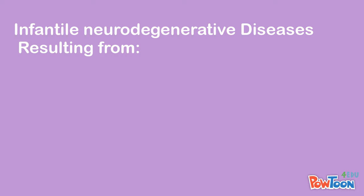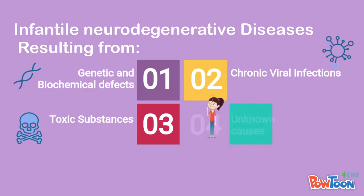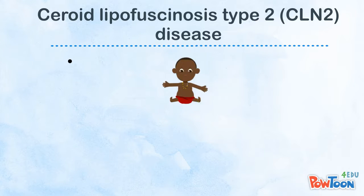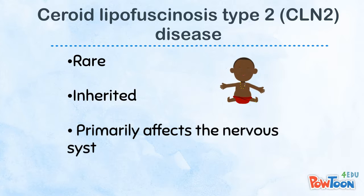The main causes of infantile neurodegenerative diseases, from most common to least common, are genetic and biochemical defects, chronic viral infections, toxic substances, and unknown causes. An example of an infantile neurodegenerative disease is ceroid lipofuscinosis type 2 disease, or CLN2 for short. CLN2 is a rare, inherited infantile neurodegenerative disease that primarily affects the nervous system.